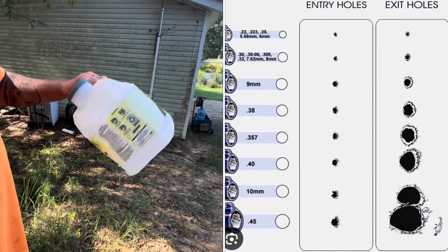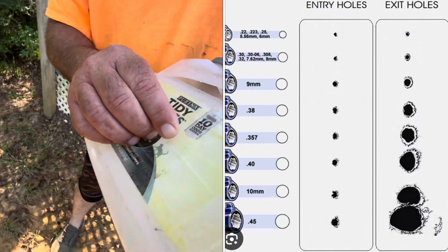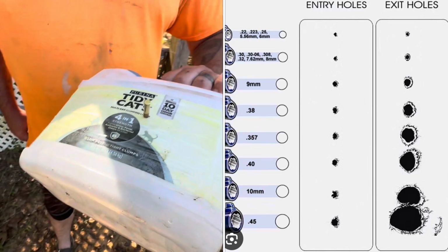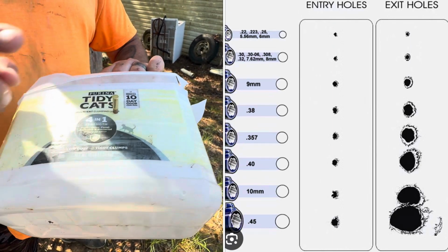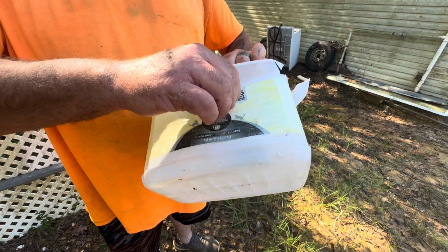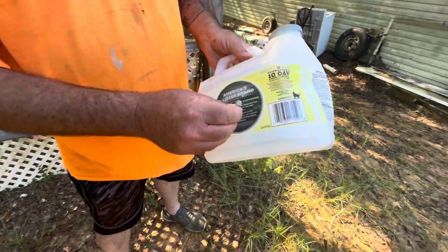Let me show you. 22, that's a piece of lead right there. Hold on. That goes in. Move your fat fingers. There we go. That's how it went in. That's it. Goes in like that. Now, as it's going through that barrel, it's narrow. And it's also hot. Yeah, it's also hot. And now, coming out.